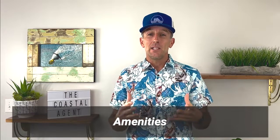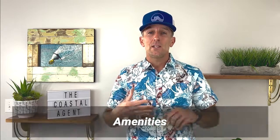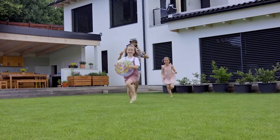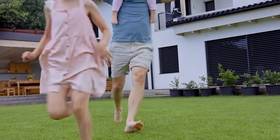Obviously amenities, like a remodeled house and good outdoor space, are things that buyers are willing to pay a premium for. But what value do you place on the neighborhood and the immediate location?